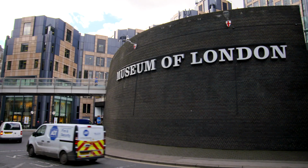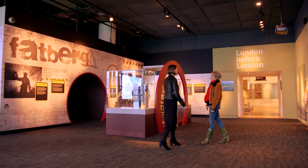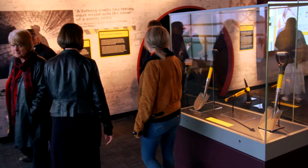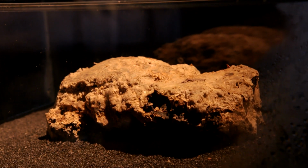I've come to the Museum of London to take a look. Head of Conservation Sharon Robinson-Carver shows me one of the museum's most disgusting displays. Do you want to come and see the fatberg? Yeah, I do. Is it in here? It is. The Whitechapel Fatberg is the daddy of all drain blockages, discovered in an East London sewer last year. This is the last remaining chunk of it. It was originally 130 tonnes and 250 metres long, which was longer than Tower Bridge.